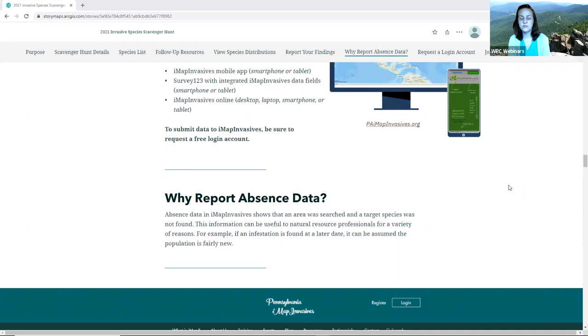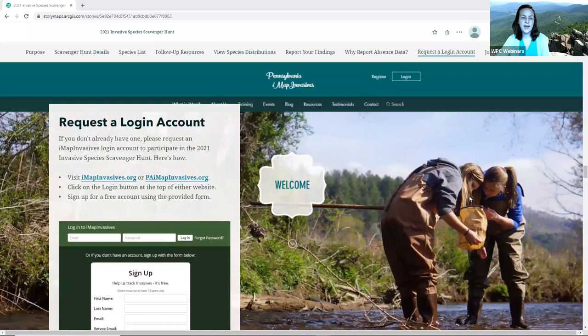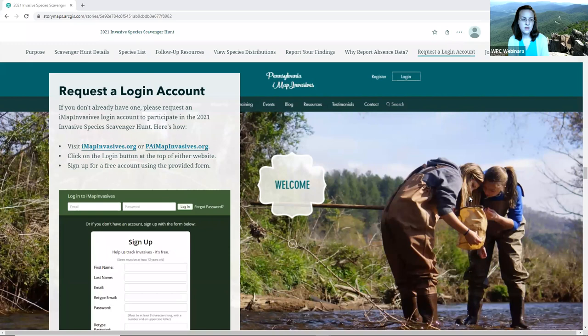So if you don't have a login account for iMapInvasives already, it's fairly easy to get one. All you have to do is go online to imapinvasives.org or paimapinvasives.org. And at the top of both of those web pages is a login button. And you can actually see it here in the background. This is the PA iMapInvasives website.